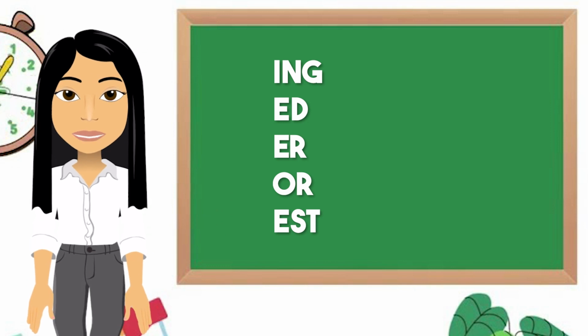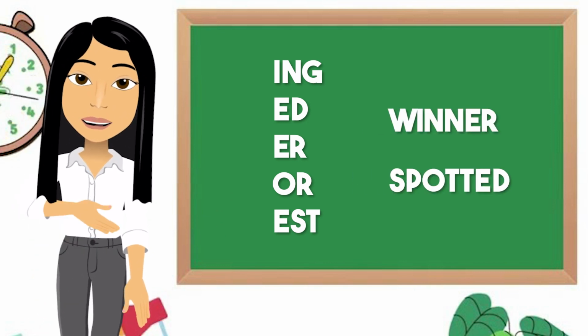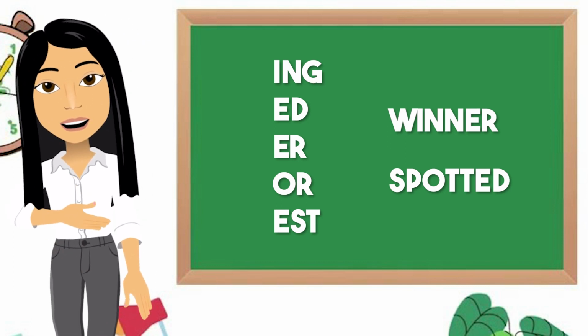In the headline, we saw the words winner and spotted. The base or root forms of both these words end in a consonant-vowel-consonant or CVC pattern.